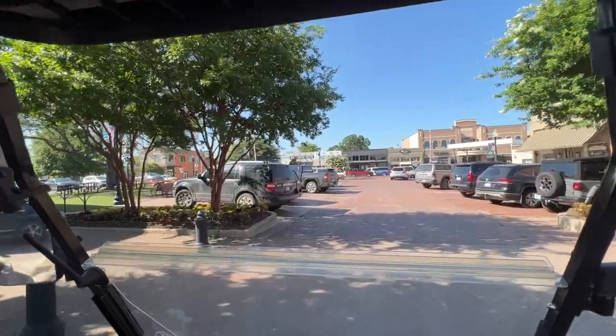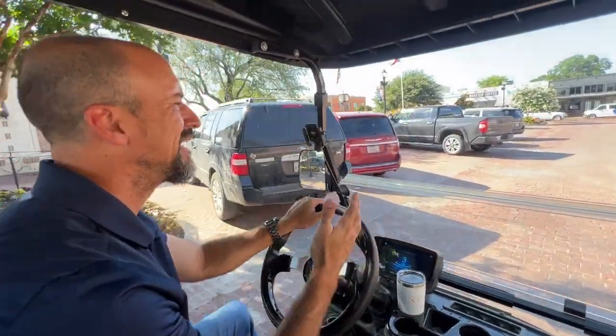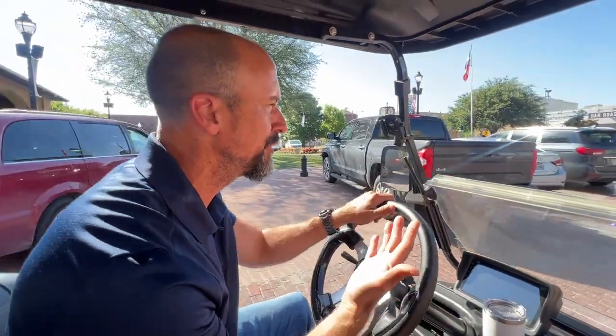So we talked about the equipment. We talked about the types of roads you can drive on. And again, it has to be a roadway. You can't go off-roading. This isn't an ATV or a UTV.